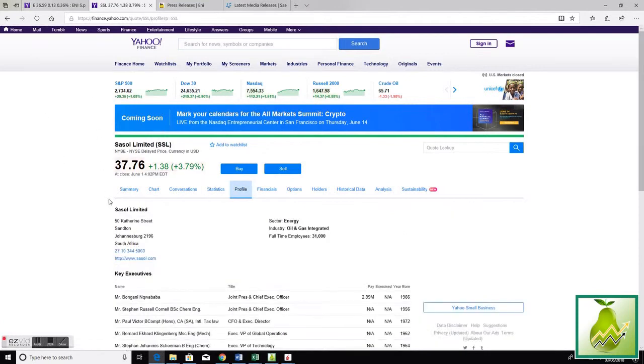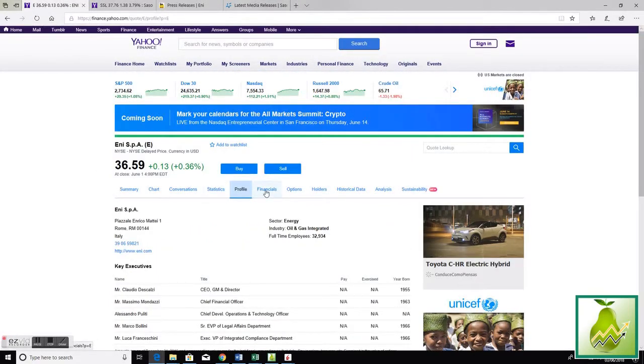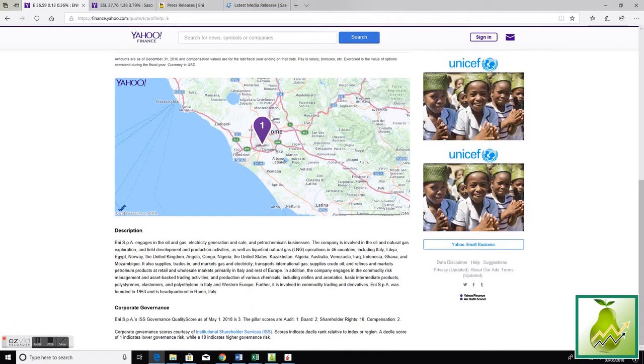they are fundamentally correlated the way we would hope them to be, and the way that the numbers are showing that they are. So if we go to the profile section of Yahoo, you can see that NYSE is a major. Was the previously owned government-owned oil and gas major of Italy, and it engages in oil, gas exploration and production, electricity generation and sale, and petrochemicals. It's based out of Italy, obviously, but it has E&P operations all around the world in 46 countries with a very strong concentration in Africa: Libya, Angola, Congo, Nigeria, Algeria, Ghana, and Mozambique. And it's a fully integrated major.